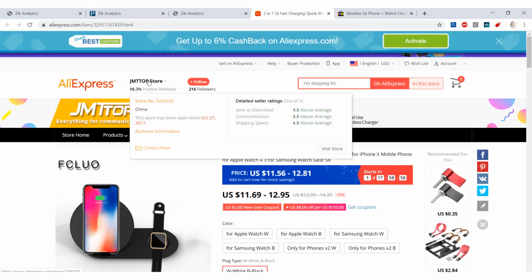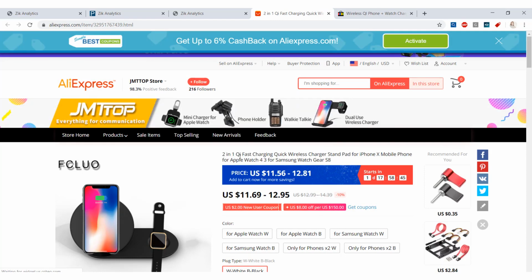So here at the top, you can see the amount of ratings this seller has. And these are great ratings. This is what we look for. Down here, we see the title, 2-in-1 QI fast charging quick wireless charger stand, pad for iPhone and mobile phone for Apple Watch 4.3 for Samsung Watch Gear S8.